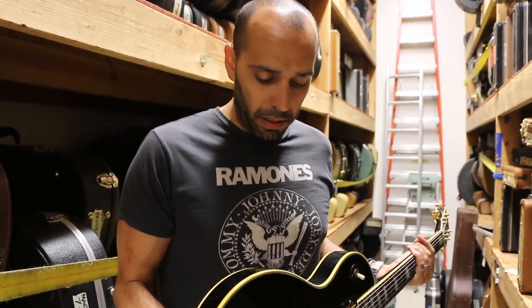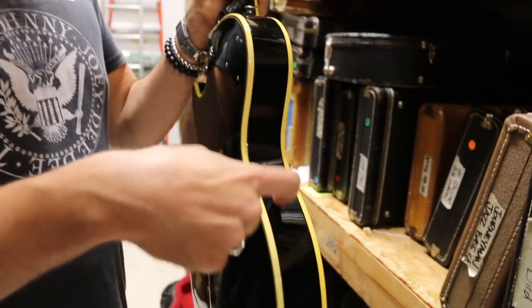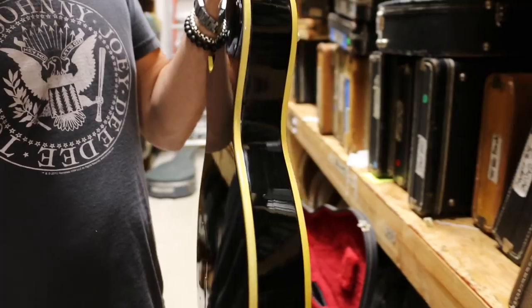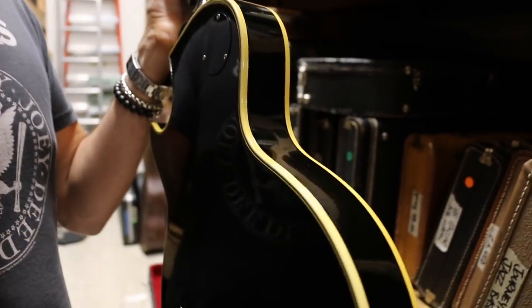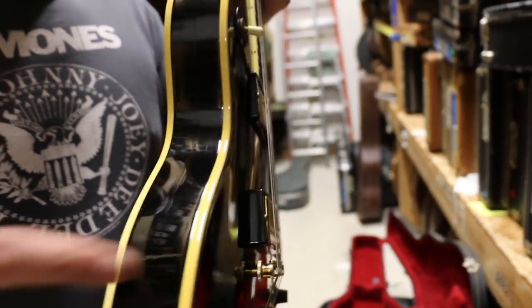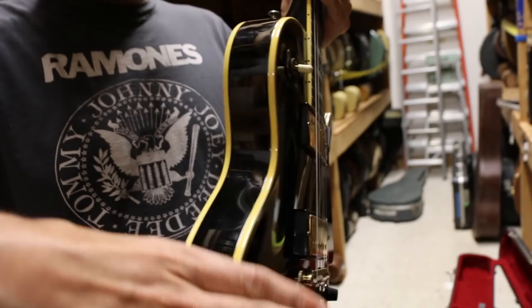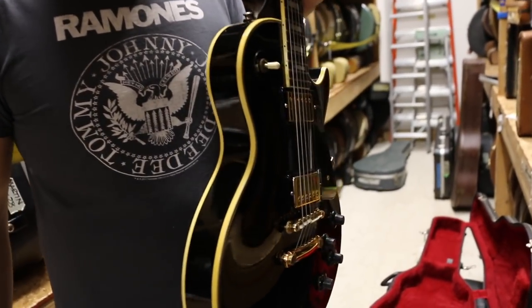Well, there's a few other things that changed as well. First off, you can see, again, it's black, but there is a big line that goes right through the center, all the way around the outside of this body. That's because it's a two-piece body. So this is what, when you hear people talk about the pancake body or the sandwich body, that's what we're talking about. Two pieces of mahogany sandwiched together to make the thickness of this body. It's not one piece of mahogany.